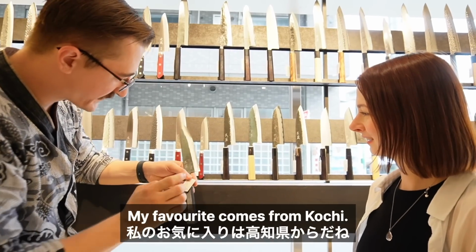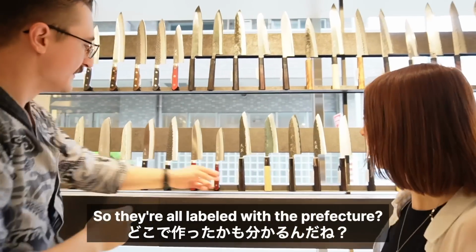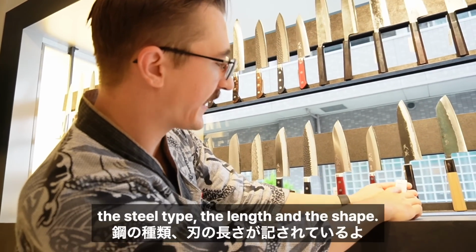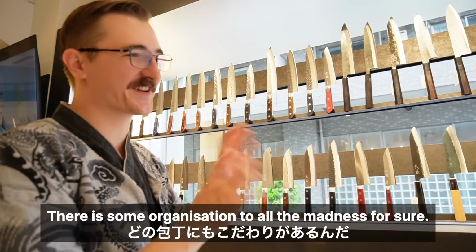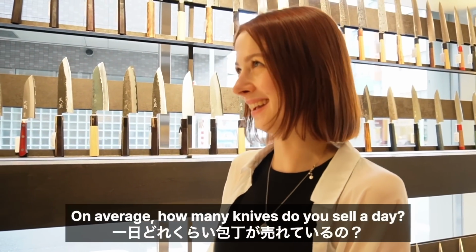My favorite comes from Kochi. Oh, so they're all labeled with the prefecture? Yeah. On all the labels it'll say the prefecture, the handle material, the steel type, the length, and the shape. There is some organization to all the madness, for sure. On average, how many knives do you sell a day?